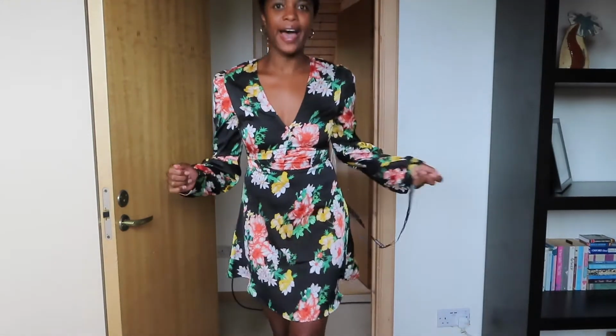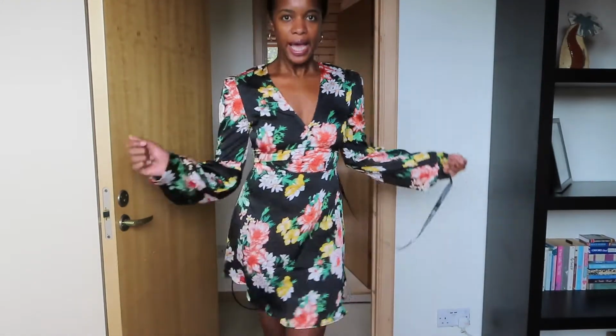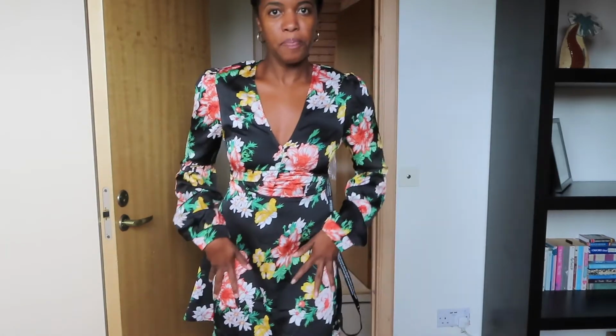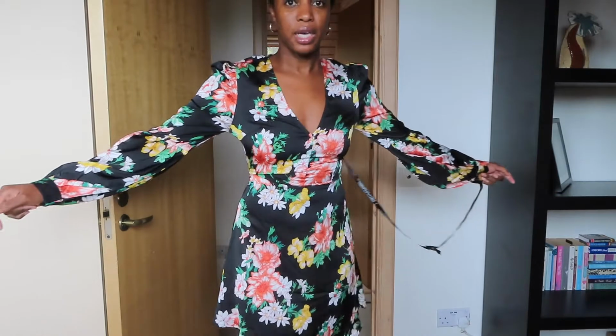Okay, so next up we have another floral dress from, I think this is also from Pretty Little Thing. As you guys can see, I am a sucker for florals. I love anything that's floral, and this one, the base of it is black, as you can see, but it has yellow and white and green flowers. And I just think that it's such a gorgeous dress. If you want to go out for brunch, you can pair this with some sandals, or you can wear it with some lovely heels for an evening out as well. It's a really nice dress.